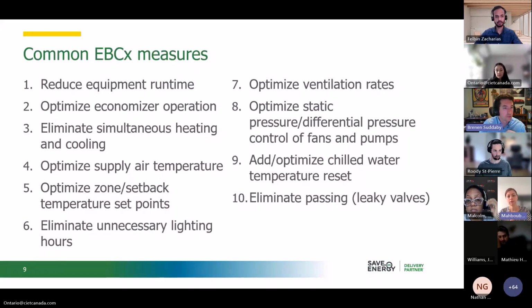Right. And optimizing zones and setbacks, like set points, anything from the BAS perspective, the scheduling and programming. Absolutely. Again, right-sizing your use cases here. Does that answer your questions? I think so. It looks like most of these common measures are low cost, no cost sort of operational changes. Absolutely. That's right. Again, utilizing your energy in the most efficient way possible and identifying your best practices.